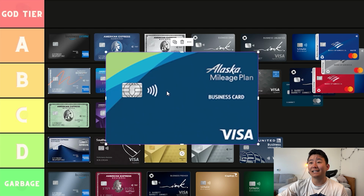Next is the Alaska Airlines Business Credit Card. Currently, there's a welcome bonus offer of 50,000 points plus $100 in statement credit plus a free night Alaska Famous Companion Fare after spending $3,000 within the first 90 days of account opening. You also have the opportunity to earn an additional companion fare after spending $6,000 every calendar year. Additionally, you also get a free first checked bag for 7 people, which is mildly insane, and also priority boarding.